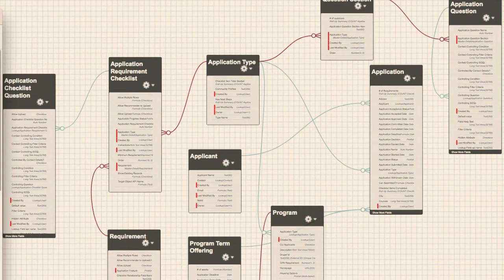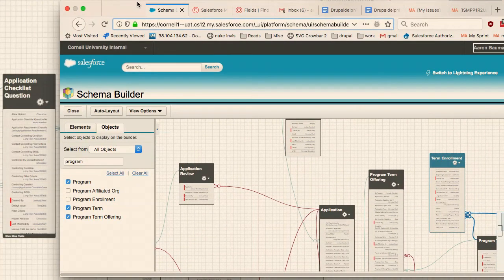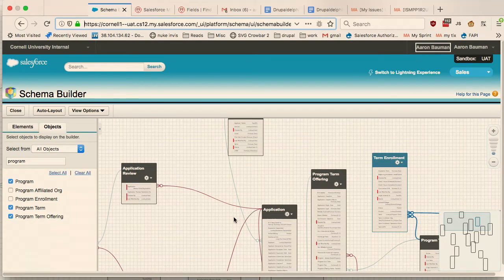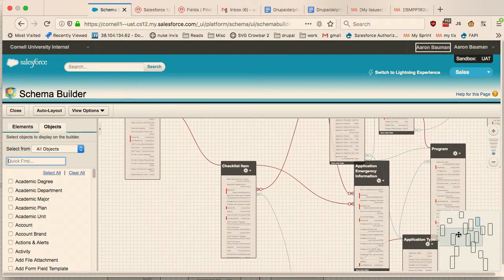This is a screenshot of this really cool schema builder tool, which is not the point of the screenshot. The point of the screenshot is to show you the complexity of the schema that they have come up with in Salesforce. So what we're looking at is a diagram of their tables, essentially their data tables, and the relationships between them.